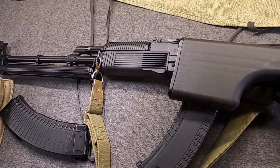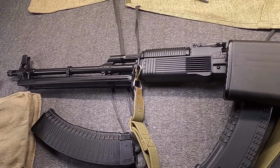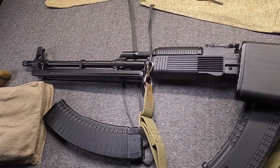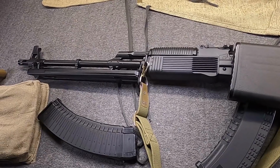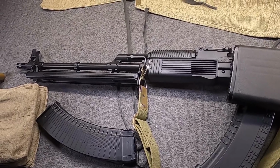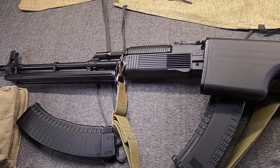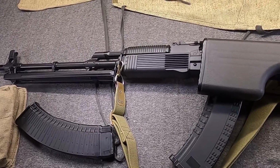So, like I said, we've mentioned other Russian guns recently, and since we're not going to get any more, why not revisit it as we move into 2022. But yeah, just thought I would share with you folks.